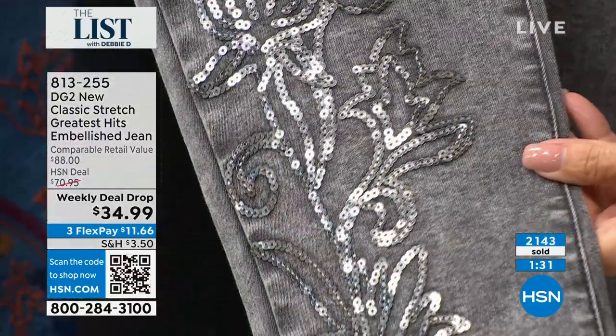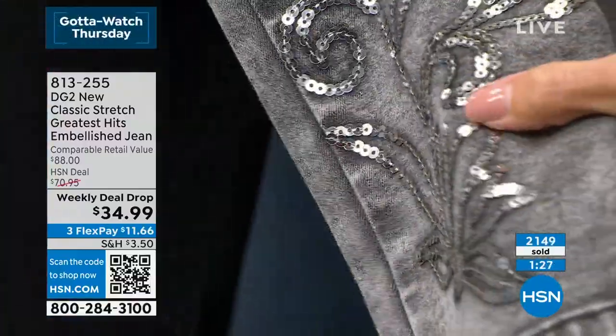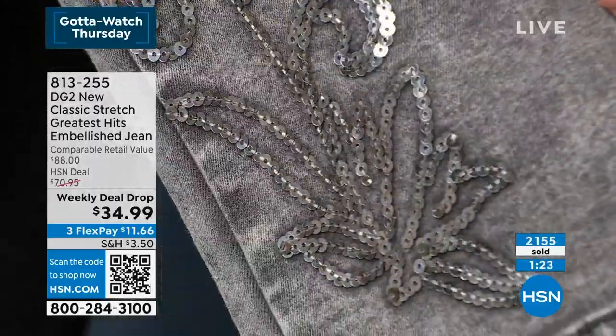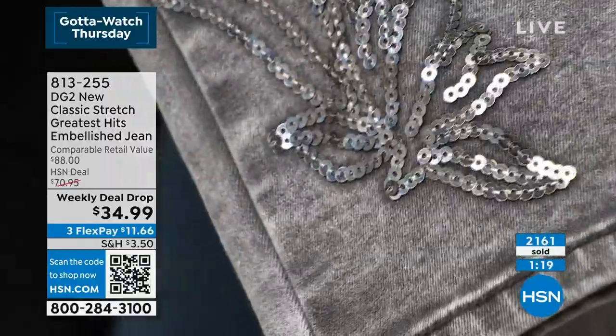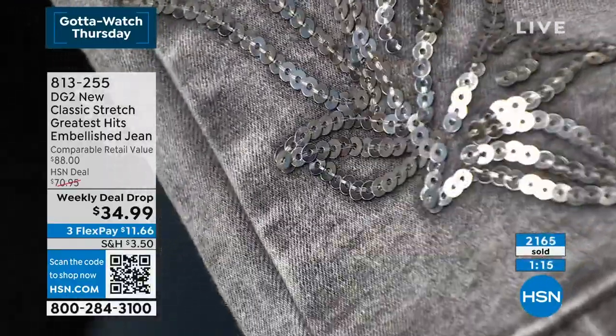So you can see that because we did the washing and the enzyme technique after we put on the beautiful sequins around the edges, it gets three-dimensional, kind of raises. And the beautiful sequins we chose kind of ombre, so in certain light, it goes from charcoal to silver. They're really unique and really special.